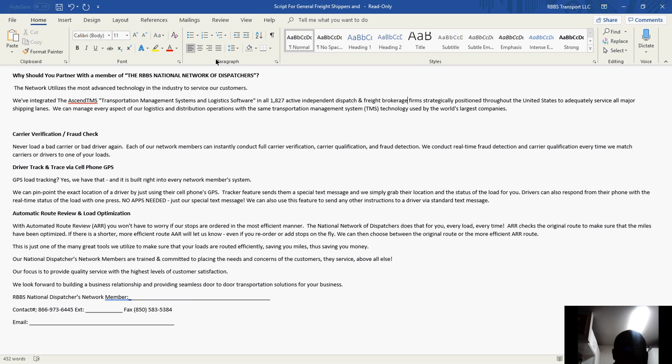We can manage every aspect of our logistics and distribution operations with the same transportation management system, TMS technology, used by the world's largest companies. Carrier verification and fraud check. Never load a bad carrier or bad driver again. Each of our network members can instantly conduct full carrier verification, carrier qualification, and fraud detection. We conduct real-time fraud detection and carrier qualification every time we match carriers or drivers to one of your loads.